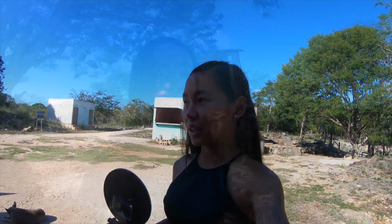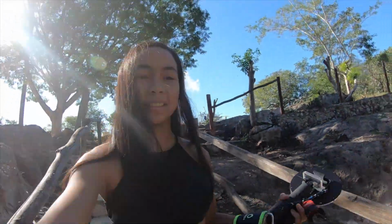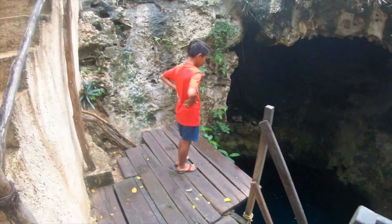Okay, so we're currently at the Los Tres Ojos cenote. I'm gonna get my goggles out because apparently this is like a diving-ish area. Okay, I'm currently just going ahead, mainly because I'm pretty excited. And here's the view of me going down. Look at that. Ready to jump in.